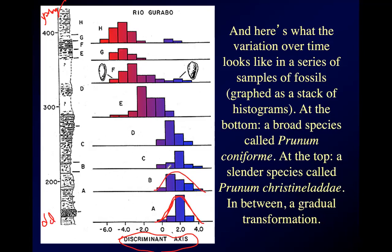You can see here there's another bell curve. There's another bell curve, and there has not been a great deal of change in the averages until you get over here to this population, and then that one, which actually looks like it might be double humped. And most of the change between the marginellids that are old and the marginellids that are new happens in this time frame, the time frame that he's labeled E, the time frame that corresponds to that zone of rocks.